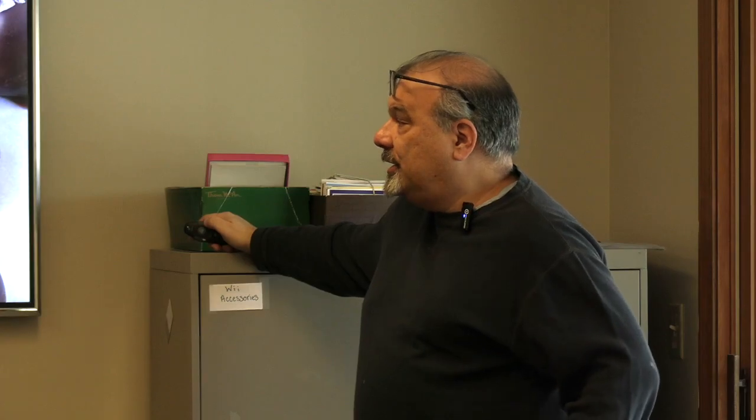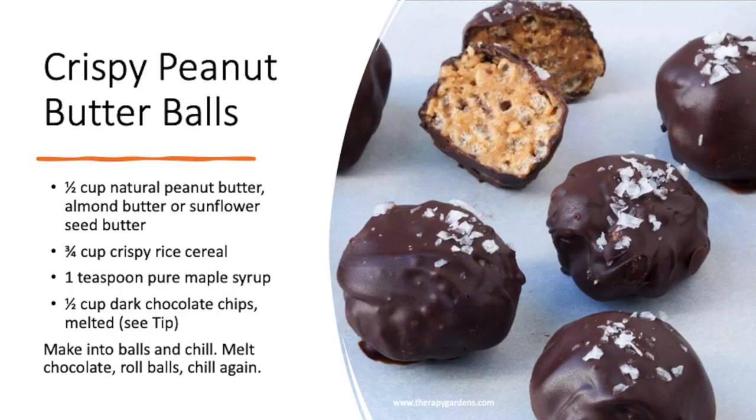These are no cook. You just make them into balls, chill them, and then just drizzle a little bit of chocolate on them, or you could use maple syrup or something if you wanted to. The downside here is that peanut butter is high calorie. Again, you want to be careful of that. But if you're looking for something that satisfies a sweet tooth, this definitely does. You feel almost like eating a Reese's cup or peanut butter cup or whatever it is.